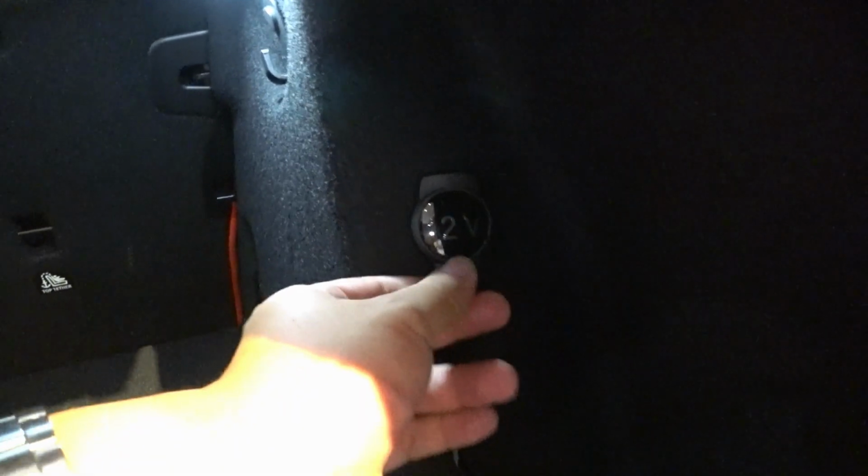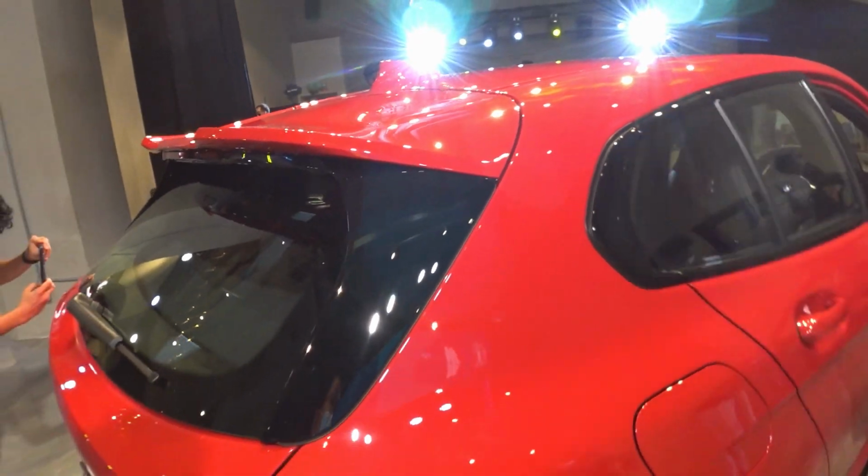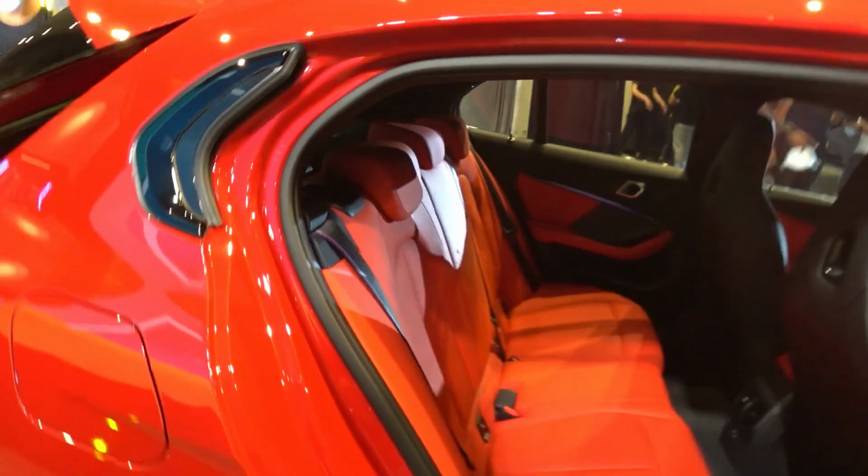And here the 12-volt socket, the cap of this 12-volt socket looks proper. Outside here is a laminated material, but the fit is not that satisfactory. But overall good usable volume here, and just here to pull this down. This particular example you see here has a nice magma red interior trim. And what is cool about the new 1 Series is, check this out.